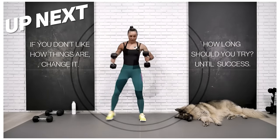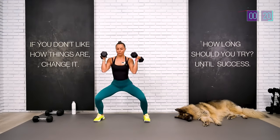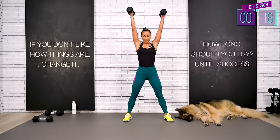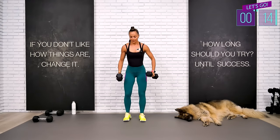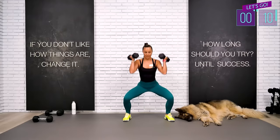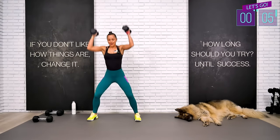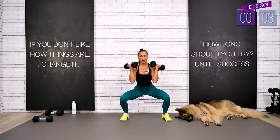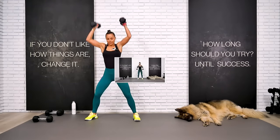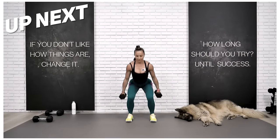Side squat. Stand up in that side squat overhead. Let's go. Come on. That's it. Come on, come on, crew. Pick it up. One more extra for the win. Excellent. Next demo is already here.